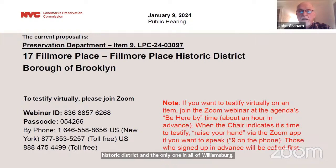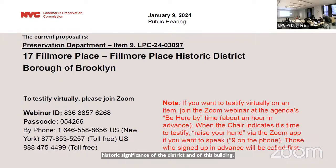The modernistic faceted design proposed may be compatible with much of the new construction in the larger surrounding neighborhood, but it clashes with the historic designs and materials on nearby buildings within the district. The applicant should study the designation report and return with a proposal that recognizes and reflects the architectural character and historic significance of the district and of this building. Thank you, Commissioners. Thank you so much. Sorry about that. Thank you for your testimony.